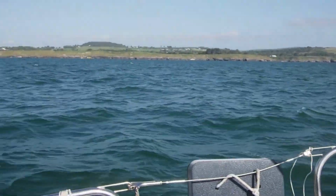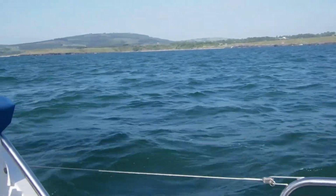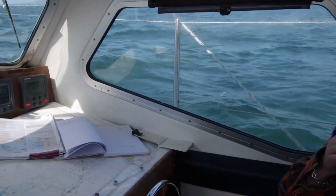You can see just how quick the land's passing us by. And there's not really any obstacles down this coast or much to worry about. So I think it'll be a very chilled passage.